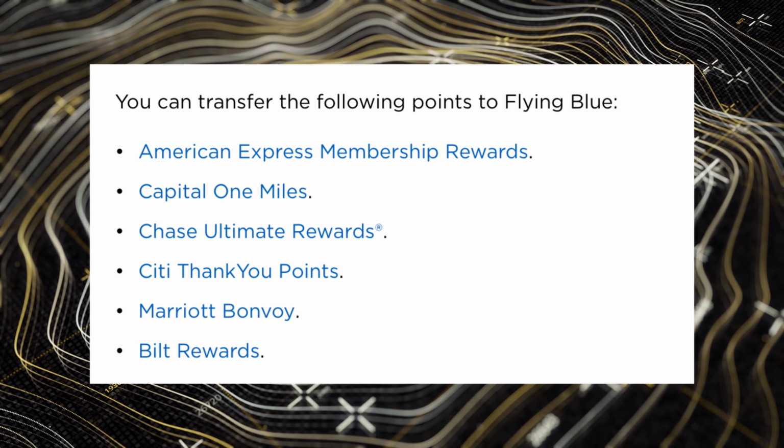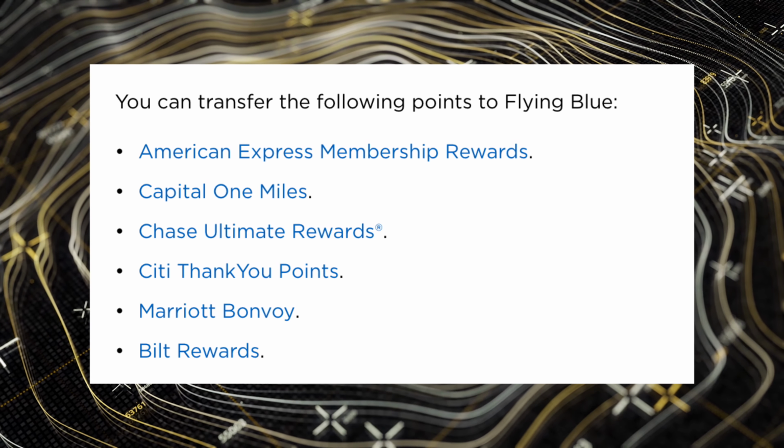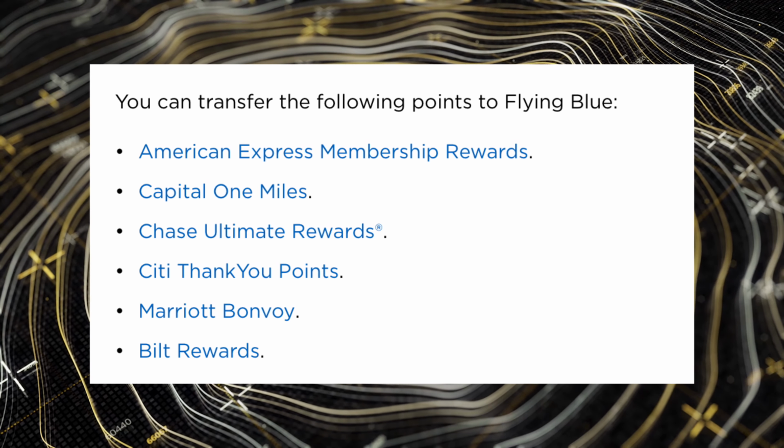So you have Bilt points, you have American Express, you have Chase Ultimate Rewards, you have Capital Miles, you have Citi Thank You points. For the most part, unless there's maybe some outlier out there, everybody transfers to Flying Blue, and they transfer at a 1-to-1 rate, with some places having some bonuses.